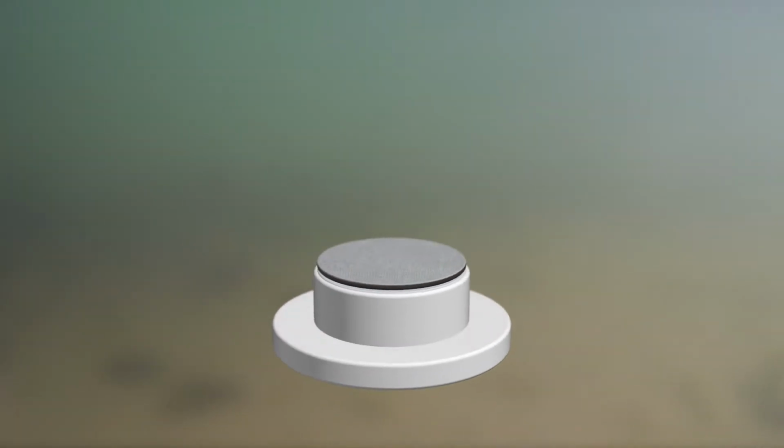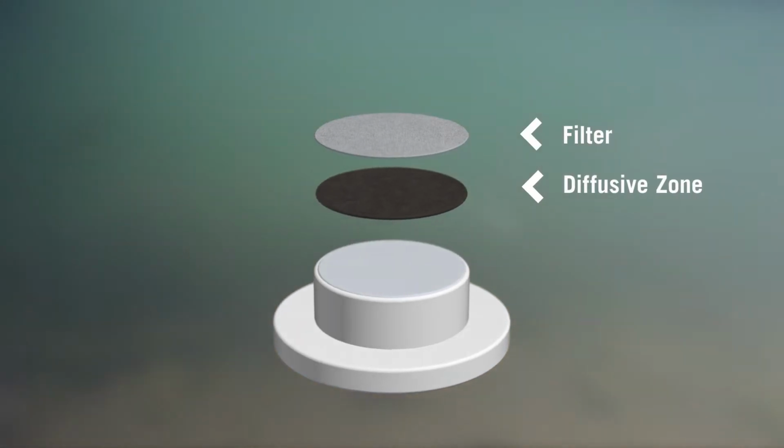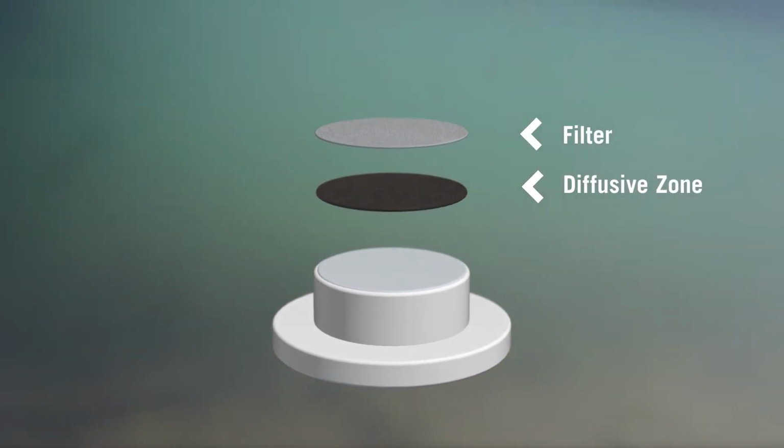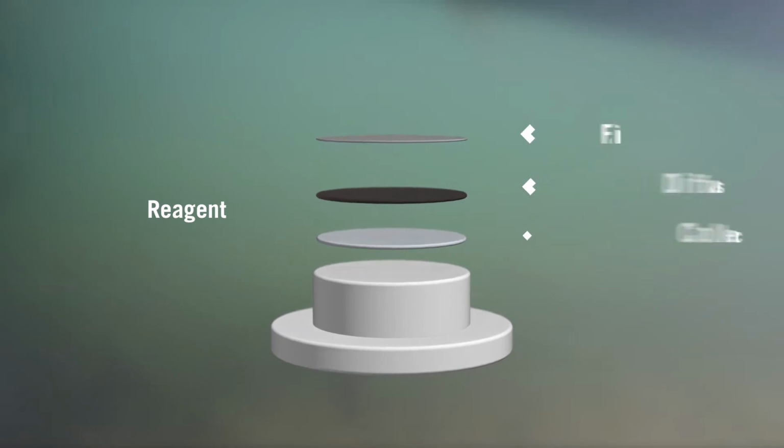So there's a filter on the outside that just protects it. Then there's a diffusive zone that controls the rate that mercury accumulates in the sampler. Then there's a collection zone. We've added reagents either to the diffusive zone or the collection zone to basically push mercury around and bend it to our will.